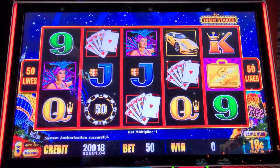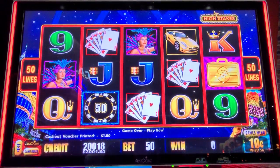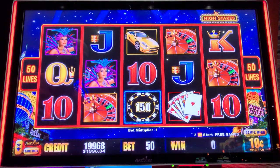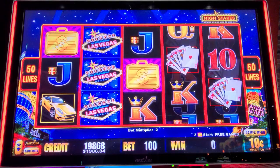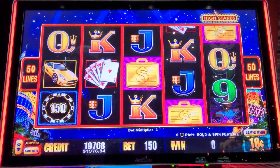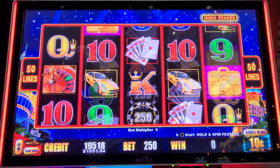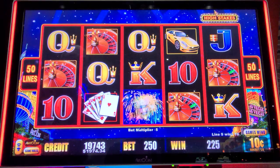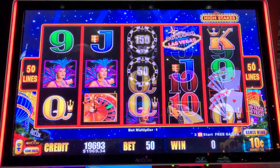All right, high limit action. So you want to do what we did yesterday? Sure. We'll bounce all the way up to $25. We'll do 5, 10, 15, 25. There you go. This one's not super loud, is it? Nah, this one's real quiet. Yeah, this high limit room, for whatever reason, the machines are not very loud. We like playing the 10 cent denom with the 50 pay lines.